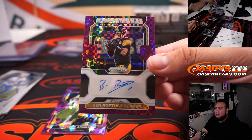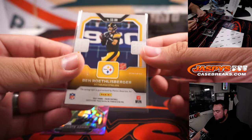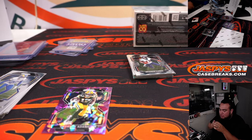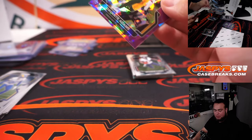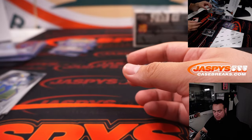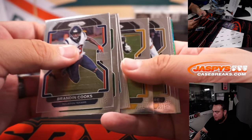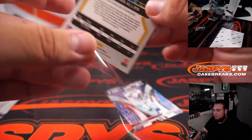Big Ben Roethlisberger, sensational signatures. Purple power. That's very nice. 3 out of 15. Steelers going to Michael Gallucci. Future Hall of Famer there. And then Devontae Adams, Green Bay Packers, which is going to Logan. Sad times, though. He's not a Packer anymore, but we still enjoy it. And Keenan Allen.